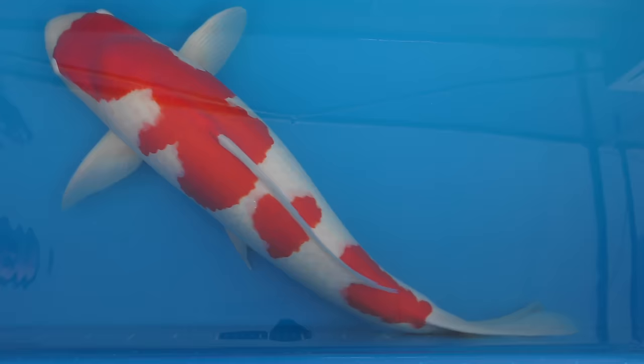So the guys have just netted some more Issa Showas to come in. I've got my sunglasses on my head because the sun is quite bright at the moment, which is good for filming. They've netted a few Issa Showas that they're going to put in this pond D behind me that you can have a look at.